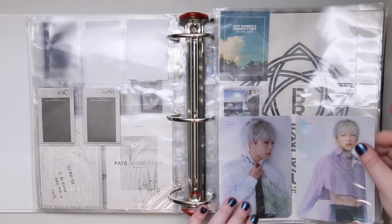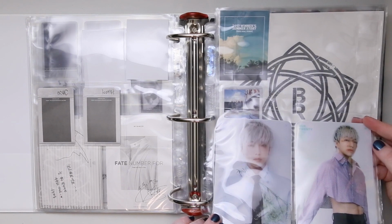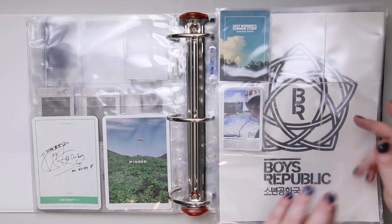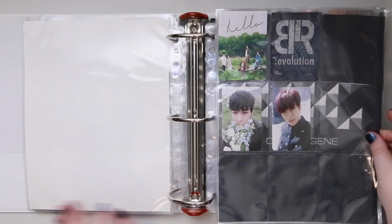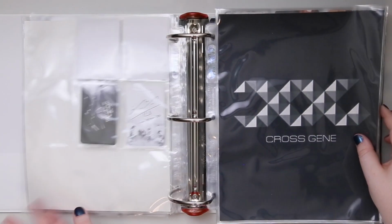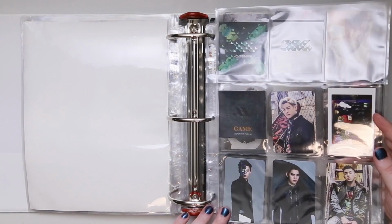So these are some of my favorite photos. Those are so thick. They were nice. I love the pictures that they chose as well. Winner's photo books, not so much, but their photo cards, really nice. Being downsized now. This one, crusty.